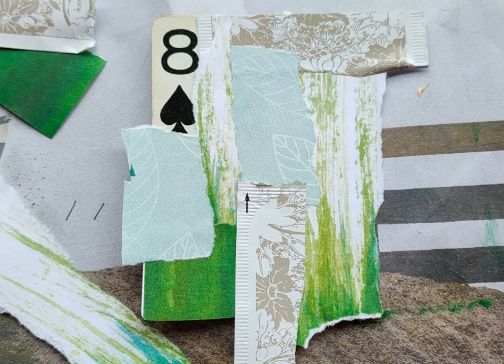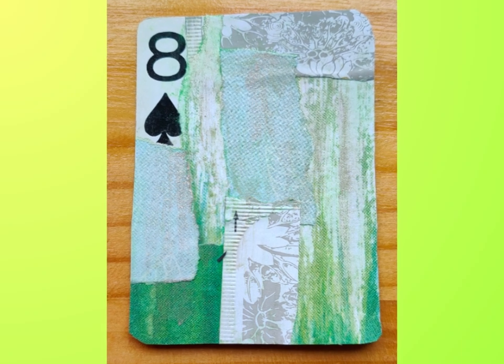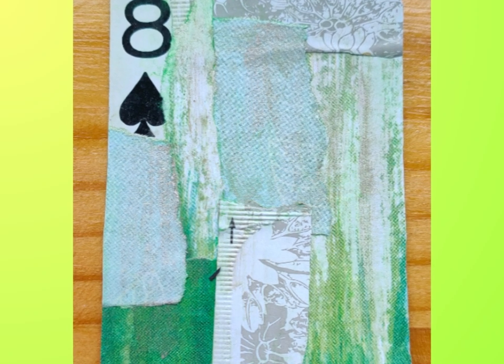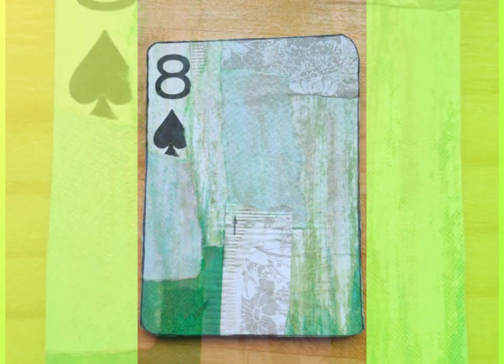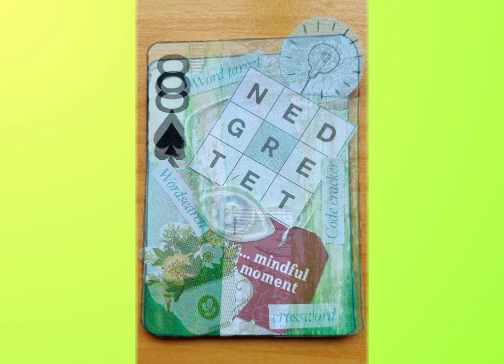So here you can see I've used those pieces of paper to collage the background onto the card, and then I took my watercolour paints and I've used a green just to take some of the white torn edges off, and also I've put, you can't see it very well in this photo, a gold metallic paint just to add a little bit of shimmer and a bit of interest. Once that was dry, I've taken a black fine liner and I've gone around the edge of the card just to create a nice border.